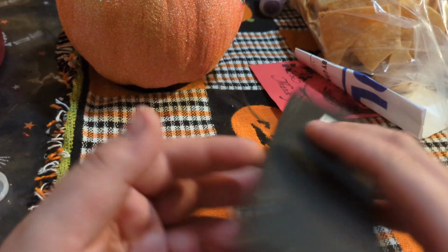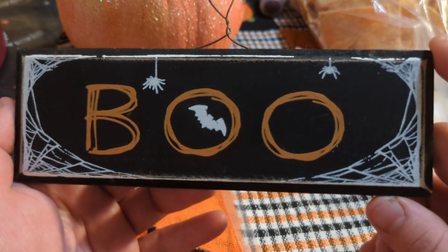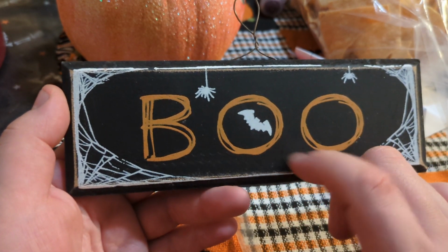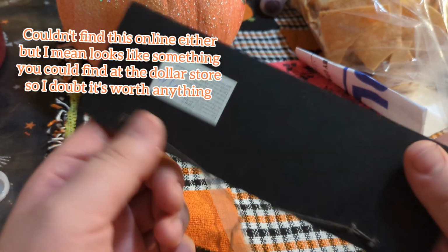So, you know, you do the 75% off, and that's, I think it was 75 cents, if I'm not wrong. And it's just this little boo sign. Thought this was really, really cool, just this boo with the spider and the bat in between. Just thought it was really cool.